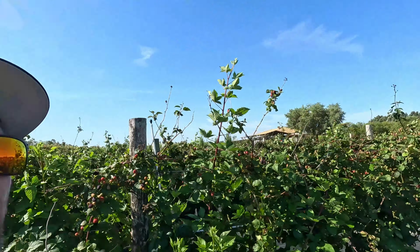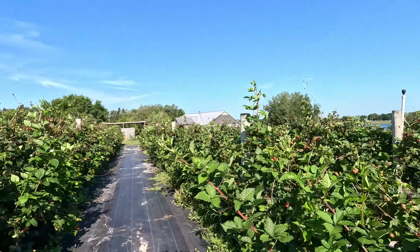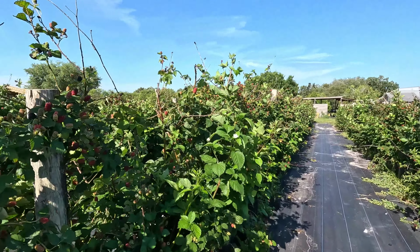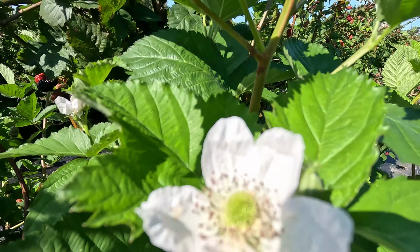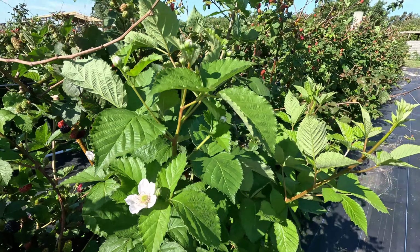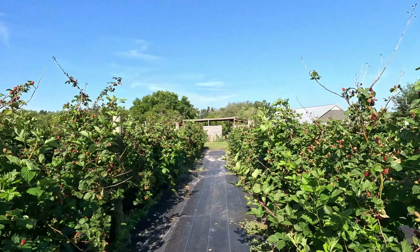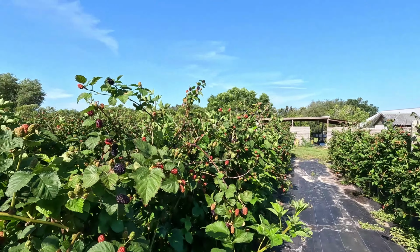And there are quite a few rows here. Almost looks like more than last year. And I did a video here last year about the same time too, around April 20th. And I definitely just had to come back for another year, and I'm probably gonna come every year now. Because these berries are so good.